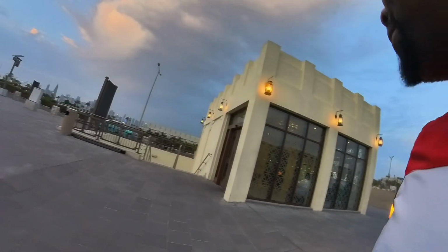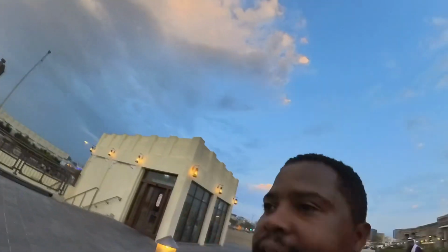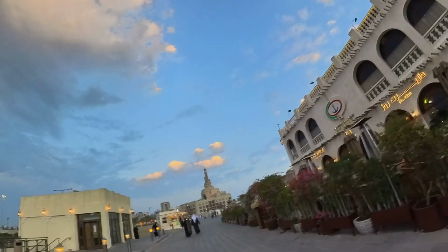I don't know if this one is metal or what. Maybe this one, if you wanna cross to the other side over there. See the buildings, they are very, very nice. Cool.